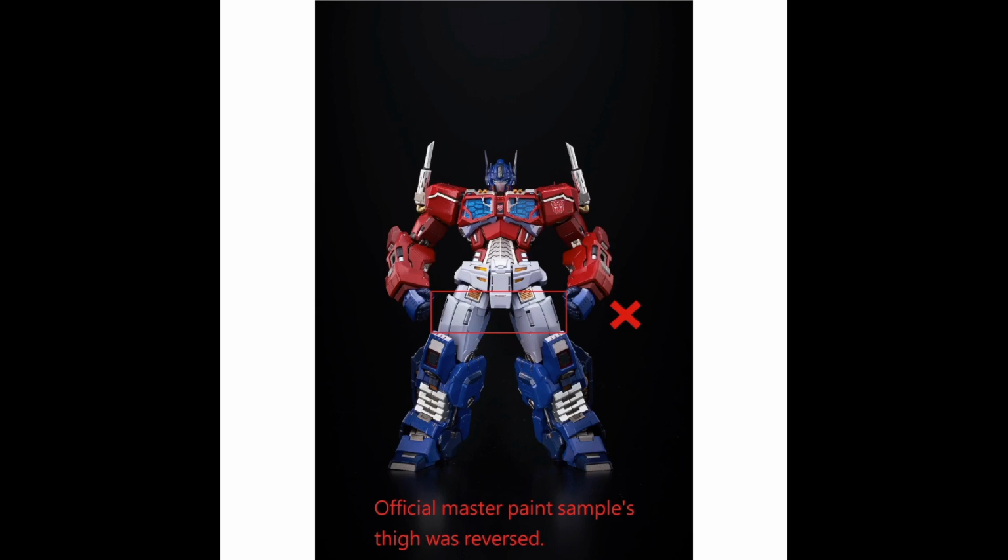A couple of pictures here show what they were talking about as far as those pipes on the thighs and how they got reversed. So they did catch it before it went into production.